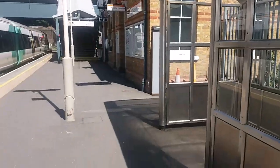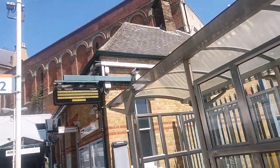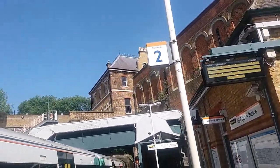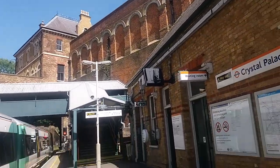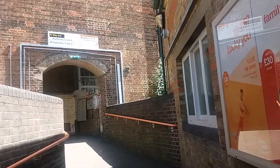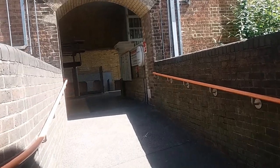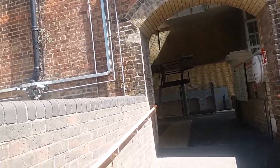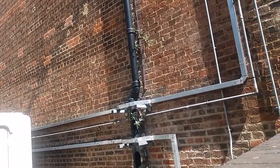So we have this level here, and then another part of the station here. That's the railway station up there, I presume. Very strange. Okay. This is the other bit that I was in before, so I'm now right at the bottom of it here. And I'm going to have a look, see what I can find.